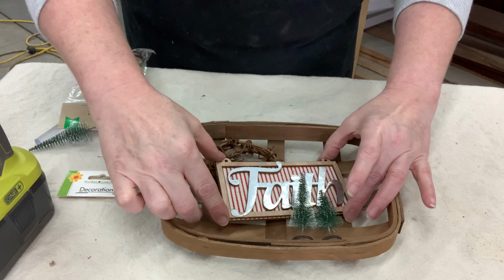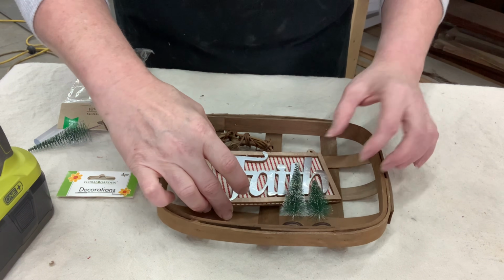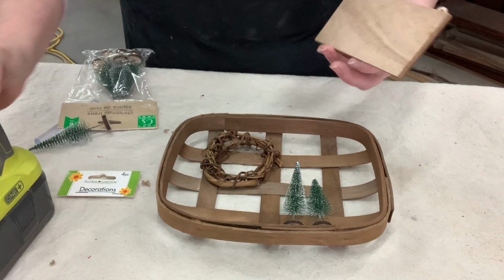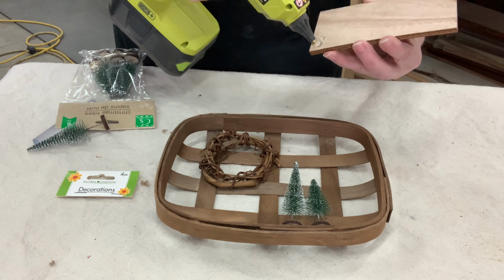So I got those three things glued in place. That way I knew where I needed to hot glue this, and I needed to know where it was going to be touching each and every one of these little parts of where to add the hot glue to.